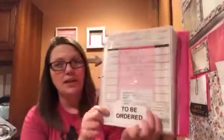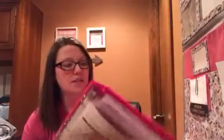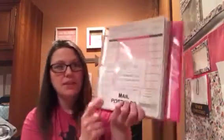The first one is my to be ordered girls. These are ones that I'm still in the middle of collecting their order. They're still making decisions. Maybe she placed an order and I followed up and she wants to add a strap or something like that. So then I'll put her back in here while I'm finishing up her order. So these are all my ones that need to be ordered. Once they've placed an order and I have the completed order form, or I print off the sheet from my back office, it's going to go in my mail postcard folder.